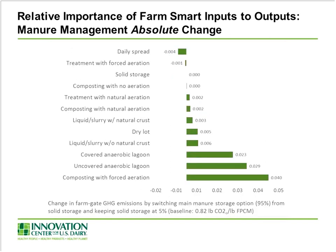In the next slide, we look at a similar kind of analysis in a little bit different way, because some of the animal and feed management practices can be increased or reduced by percentage. So we can increase milk production by 5% or reduce it by 5% and see how it affects the output of the model. But we can't really increase or reduce manure management by 5%. So what we ended up having to do was to take a manure management option and replace it completely with another.